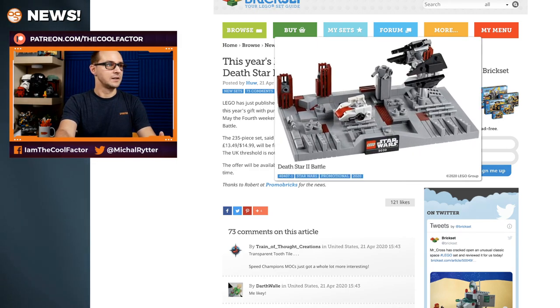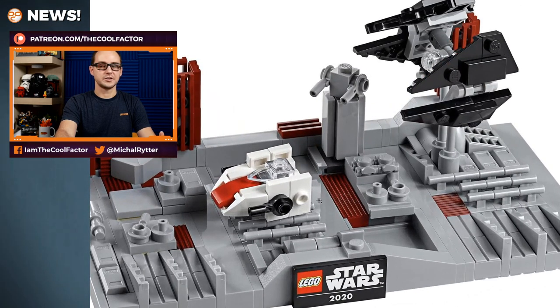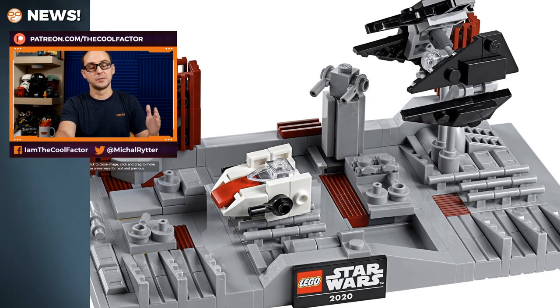As you can see, let me see if I have a better shot. There you go, there's a better shot. Basically, it involves the A-Wing and the TIE Interceptor. It has some sort of Death Star 2 structures to it. I like the greebling. I like how it looks. A lot of people are hating on it because I think they enjoy the minifigures more than this.